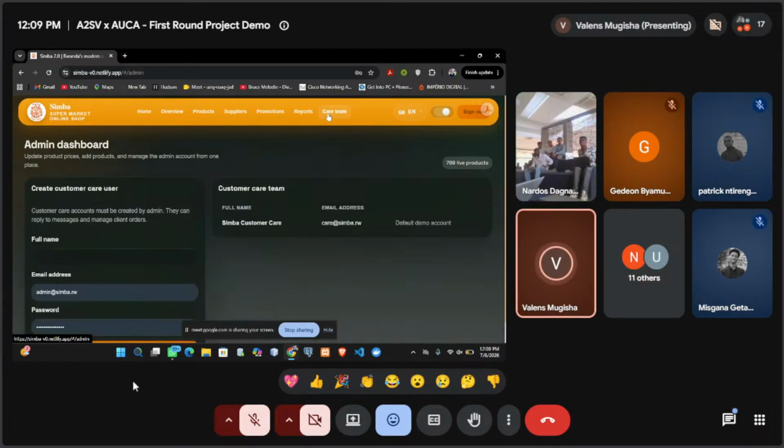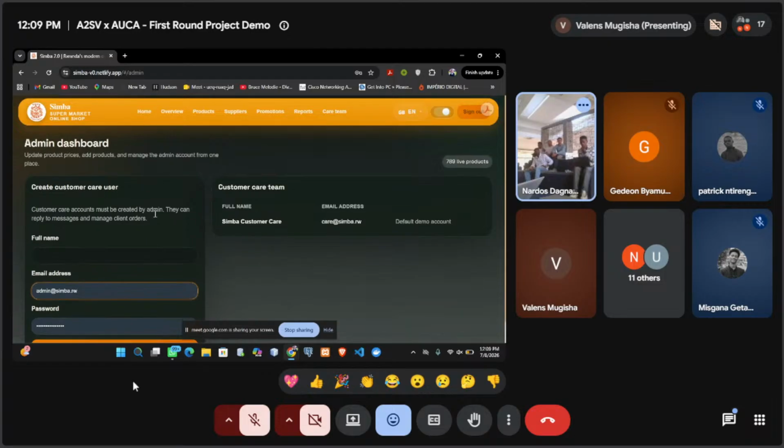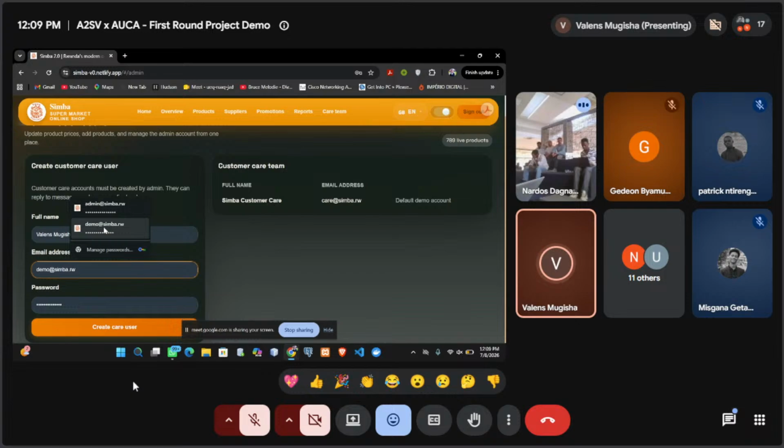As you see here, we can even create customer care users. As a super admin, yeah. So you're going to treat it like... no, I'm not going to log in. The customer care team is managed under the administrator. So I'm going to create a customer care team. Yeah, as a super admin, you have to have the ability to see everything.